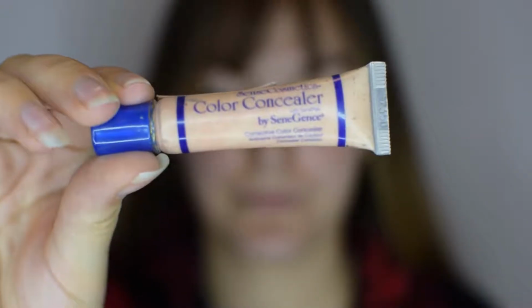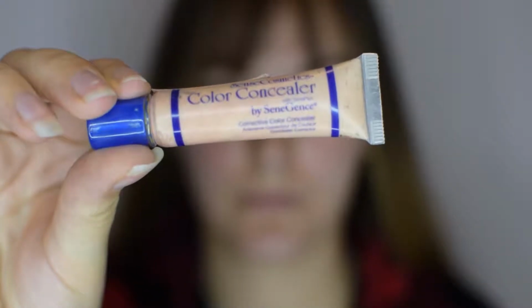I'm gonna start out with concealer. This is the Sun & Gents concealer in the color Natural. They don't actually make this color anymore. They make a slightly different color. It's basically the same. This one just has a little bit more peachy undertones. So I like to use this one to cover up my blue dark circles and stuff like that.